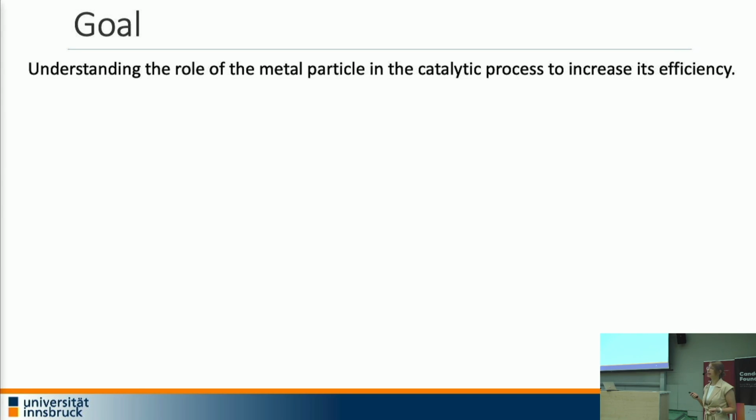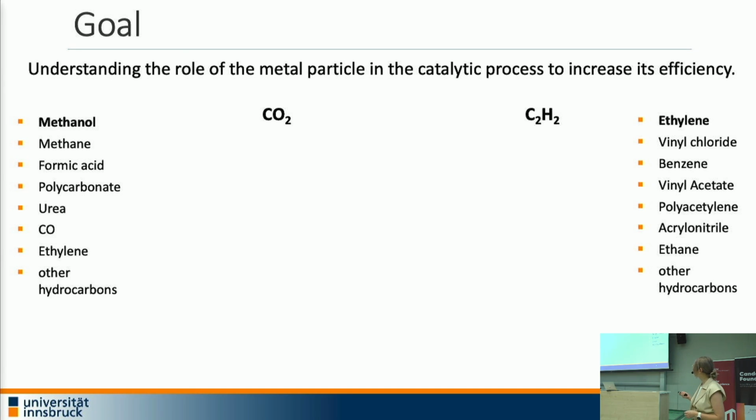So the goal of this study is to understand the role of the metal particle in the catalytic processes to increase its efficiency. And today I would like to focus on two great carbon sources, CO2 and acetylene. Both are linear molecules in the gas phase, and they can be used as building blocks for many different chemicals. But in order to form any of them, a catalyst is required.